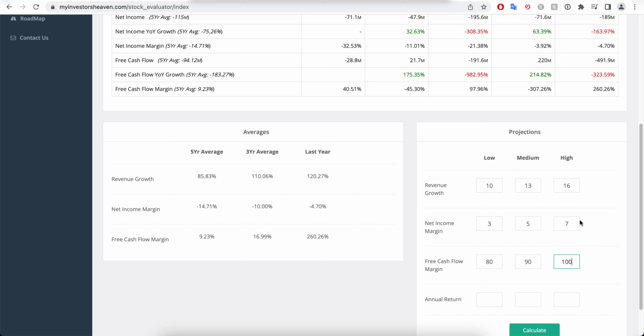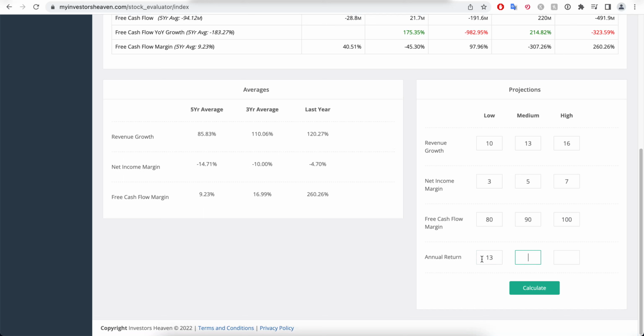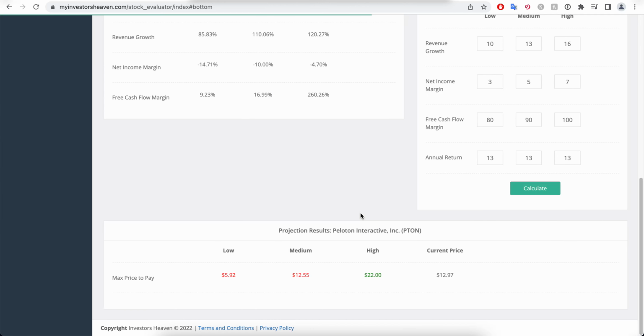And so this is what makes or breaks our story here. And this actually plays a much, much better role when we have significant net income margins. But in this case, it will be kind of limited in the role it will be playing within our projections here. The annual return is 13%, what I typically want to be making a year. And let's hit calculate, see where we are with this company.